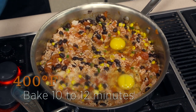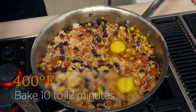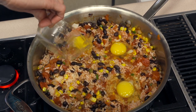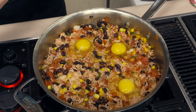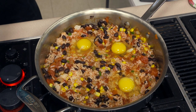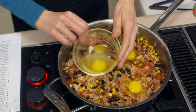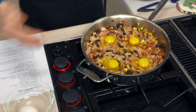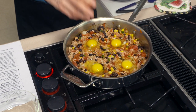We're then going to put this whole thing in a 400 degree oven and let the eggs bake until they're as done as you'd like them. They should, at least the whites should be totally set, and the yolks should be starting to gel. At that point, you know they're done enough that they're going to be safe. Whether you're doing easy over eggs or sunny side up, as long as the whites are totally set and the yolks are starting to gel, then you're good.